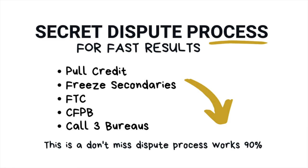So what you want to do, pull your credit reports. The second thing is you want to freeze the secondary bureaus, right? Everything that you have that's negative on your report, not positive, anything that's negative, if it's a late payment and it's attached to an open account, then you need to close the open account or it doesn't count. So anything that's negative, right? Inquiries, collections, charge-offs, all of that. You want to file a report with the FTC. File an affidavit, right?